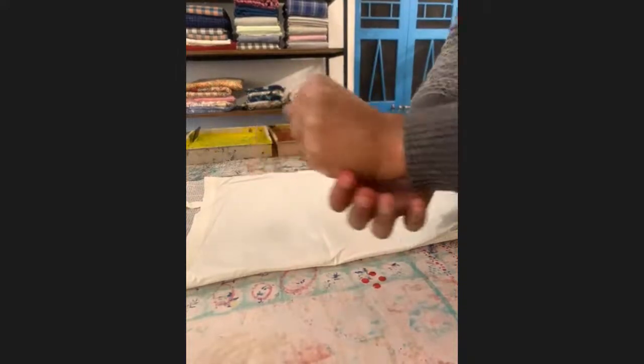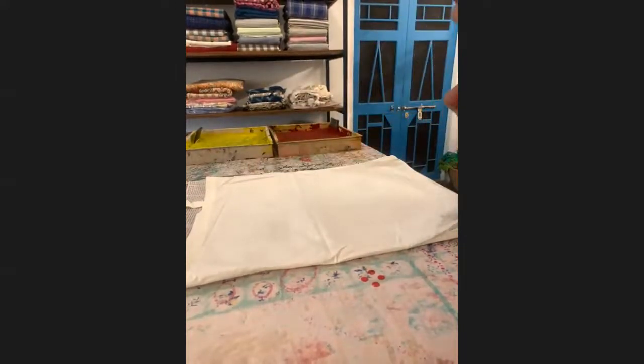So what happens when you are printing with blocks is that you have to stamp and hit on it, and you pound the block to transfer the ink. So what happens is that this area completely swells, and with time it goes numb. So most of the artisans who have been block printers cannot feel anything over here.